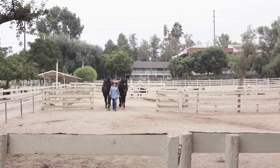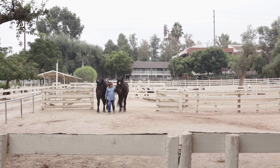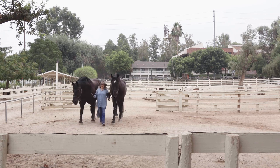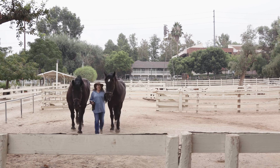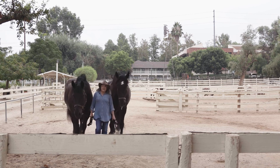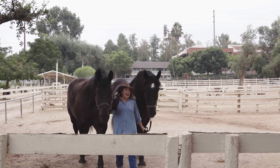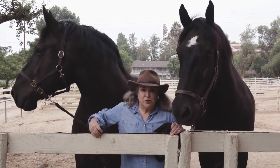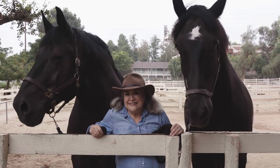I'm here in the corral with our Percheron horses. This is Goliath, and this is Merlin. These two best buddies are enjoying their retirement here at the Leonis Adobe Museum in Old Town, Calabasas. And they're teaching our visitors about the essential role that Percherons played in the Old West.